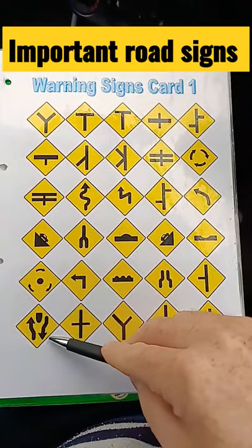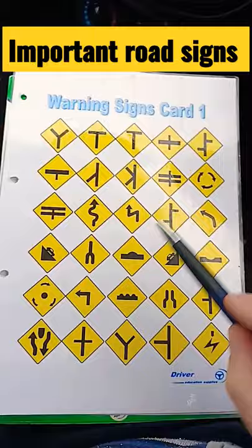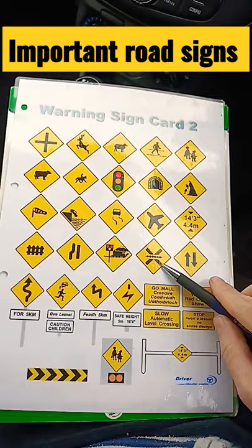Here, the road divides up ahead due to the central island in the middle of the road. This is a T-junction with a dual carriageway. This here is a dangerous bend up ahead to the left, and this here is a dangerous corner to the left up ahead. This is a level crossing, unguarded by gates or barriers.